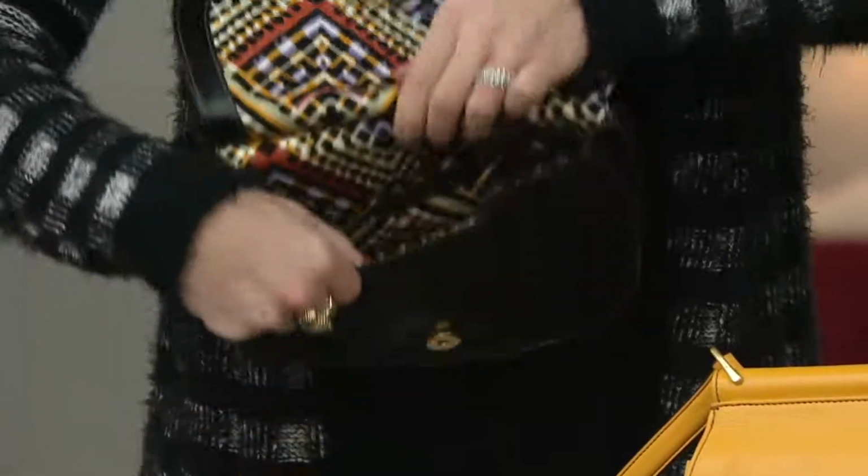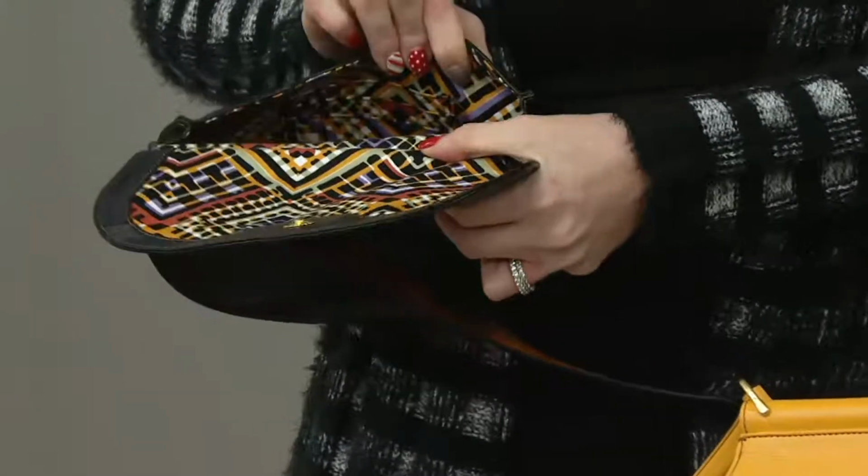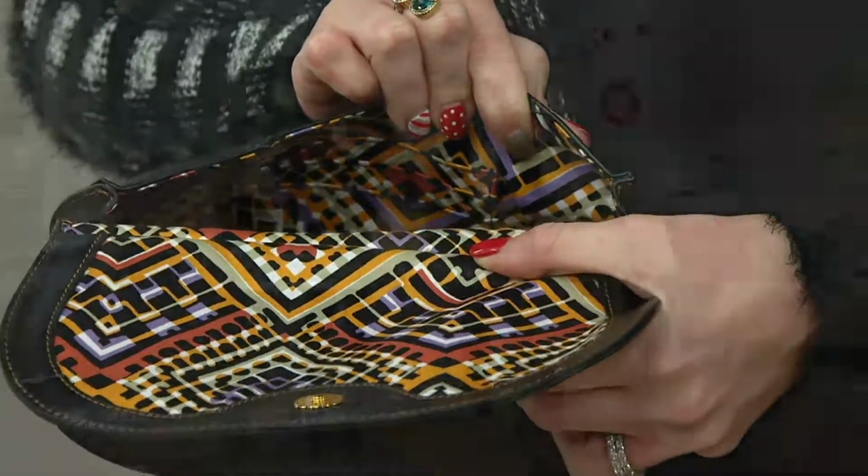It feels broken in. It's not stiff. It's just so nice. This is like the saddle bag that's been around from the 70s, only it's brand new. And a little bit better. And probably a little bit better. I think so.